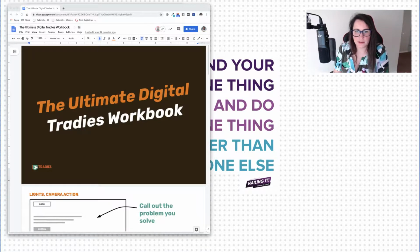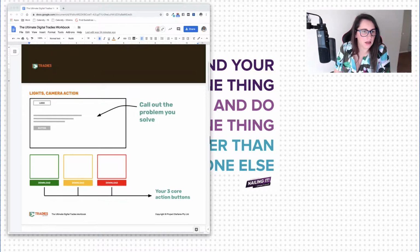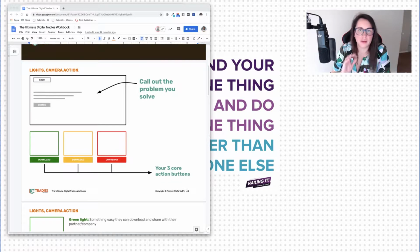Okay, crew. So I've just pulled this baby up. It's the workbook that's inside that Facebook group. Now, if you do nothing with your website, if you are somewhere else, if you're in the middle of building it, if you've had it for a few years and it needs to get tweaked and it needs to get fixed, then please, all eyes right here.